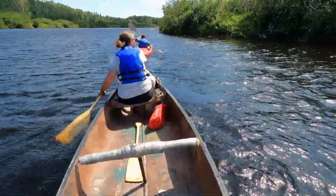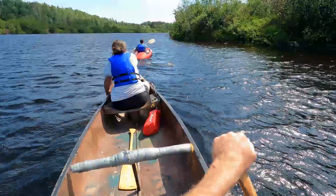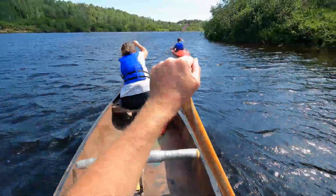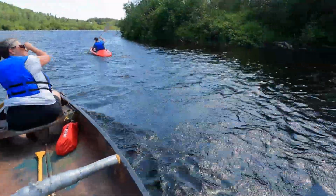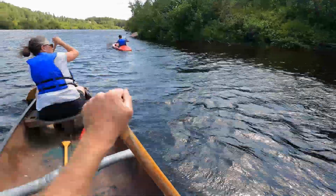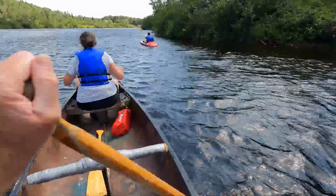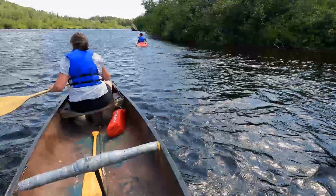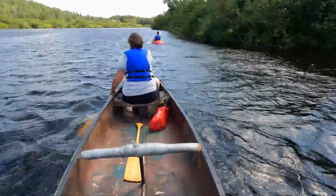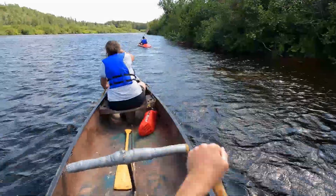This is the windiest we've ever done it. We have a kilometer left. Holy smoke. Usually you just kind of drift. We're not doing any drifting now, it's hard paddling. If we didn't paddle, we'd be going backwards, upstream. There are actually white caps on the water.